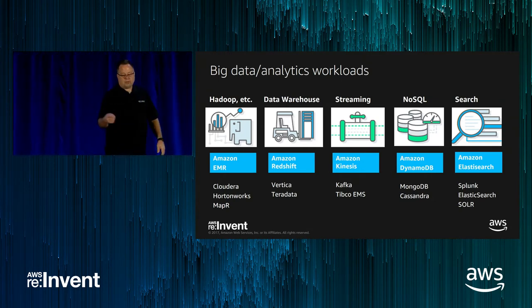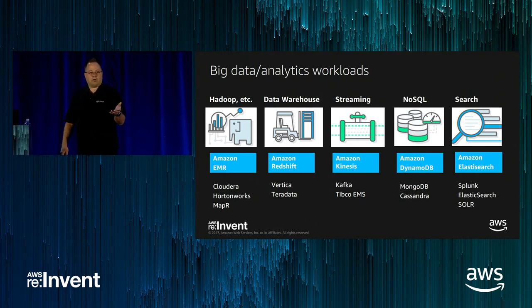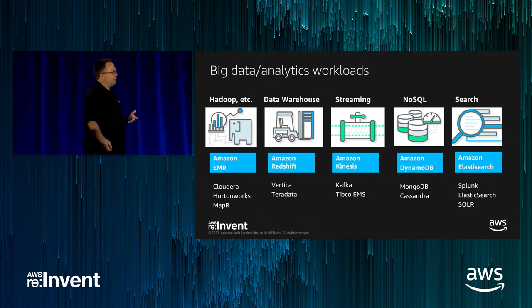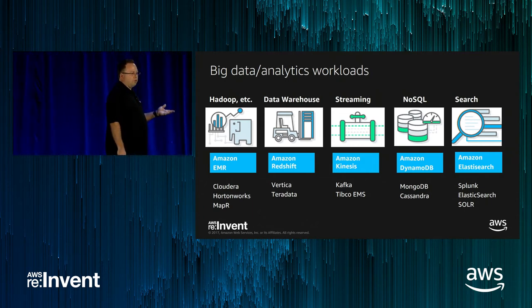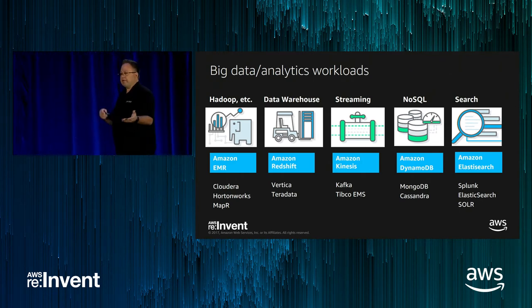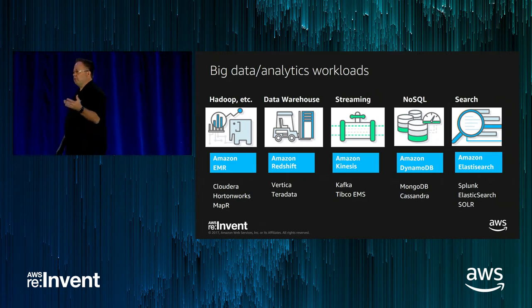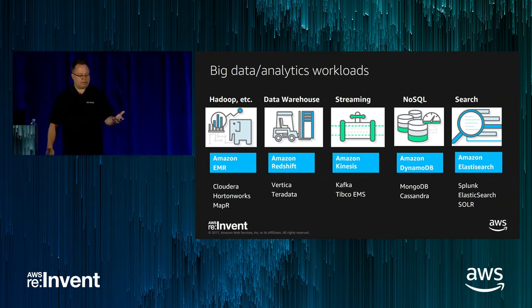So if you're using Amazon services, the advantage of that is that they're managed for you. You don't need to worry about your storage provisioning. You don't need to worry about your performance, your throughput, because all that's managed for you. You don't need to worry about patching or anything like that. So you can just use the services, build your applications, do your big data analytics, and so on.